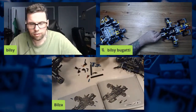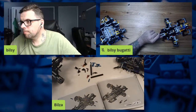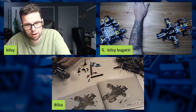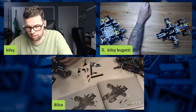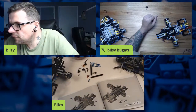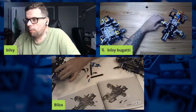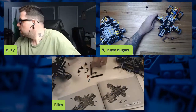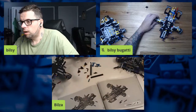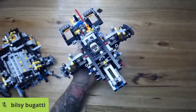I'm up to bag 5. Oh, really? Yep. And you're excited to keep going? Yeah, I am. But I've also got a piece left over that I probably shouldn't have. While you're catching up, I'm going to flick through these instructions. I'll see if I have it left when I get there. I'll give you a look at this.